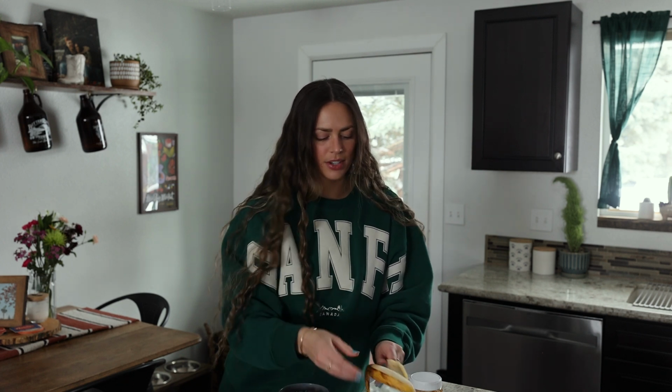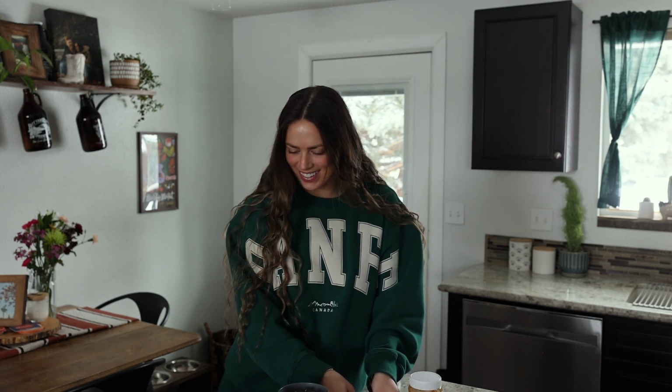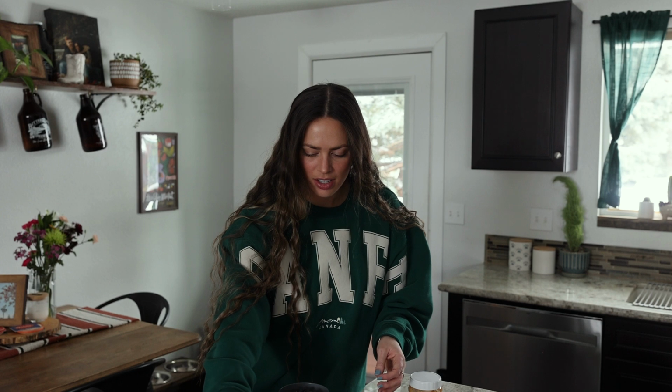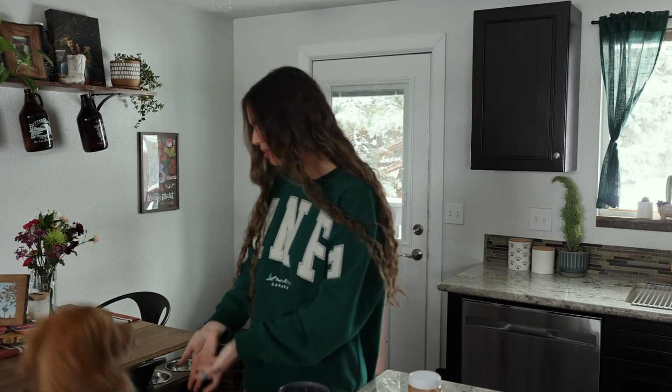I'm really surprised Odin didn't just hear me open that banana. He usually comes running. And there he is. You want banana? Come on. Gotta show him how to eat banana. Good boy.